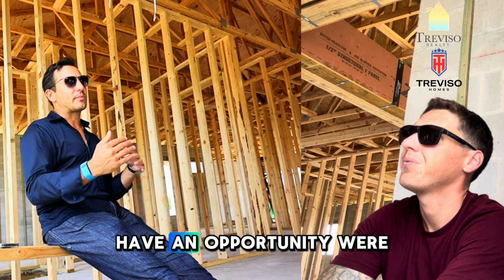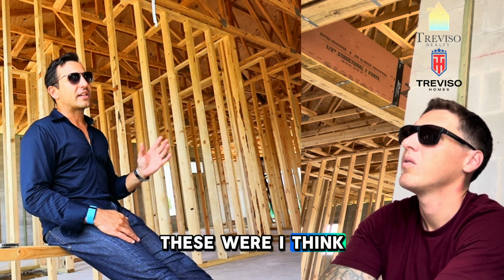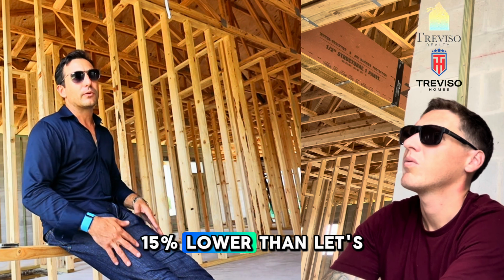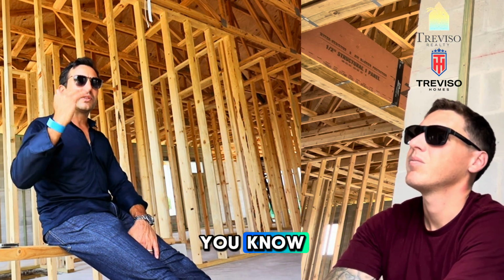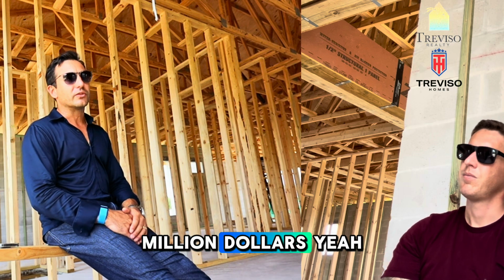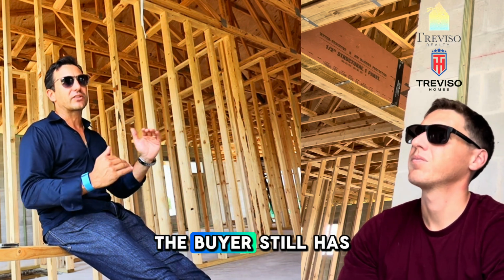At least here you have an opportunity where, at the height of the market, these were up like 40 or 50 grand from today's market value. So it's like 10 or 15% lower than the height of the market in 2022. So it's not a huge margin. Back in Toronto, a 30% margin was like $500,000. Like 500K versus 50. So here the buyer still has an opportunity.